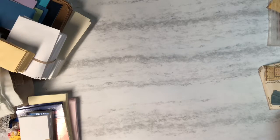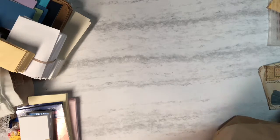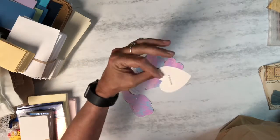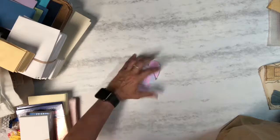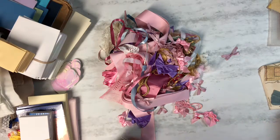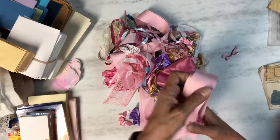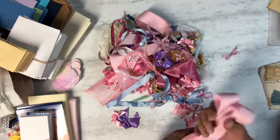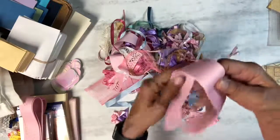Then in the bottom of this is again, oh wait, here's some pretty pink hearts. Bunch of those little hearts. Probably from her scrapbooking or something. And yes, you guessed it. More ribbons. Look at all these pink ribbons. She told me that she had a box of this stuff. Like a whole box of this. And I'm like, well, I don't want it all. But yeah, I can use those for sure.